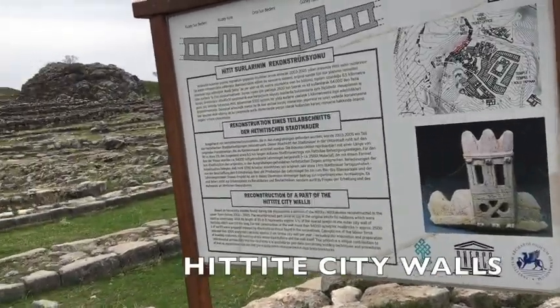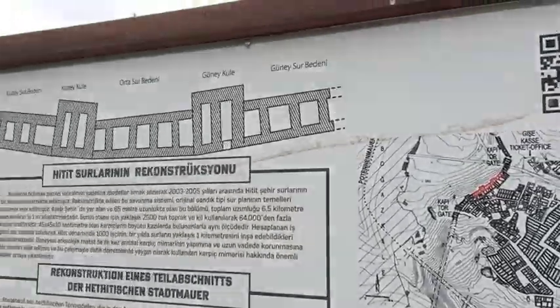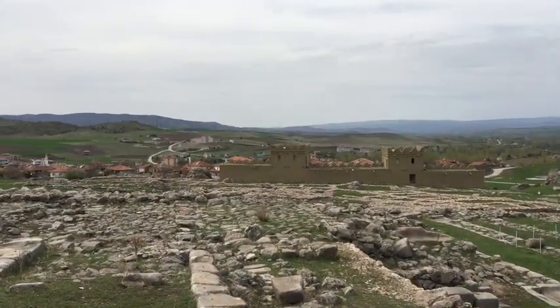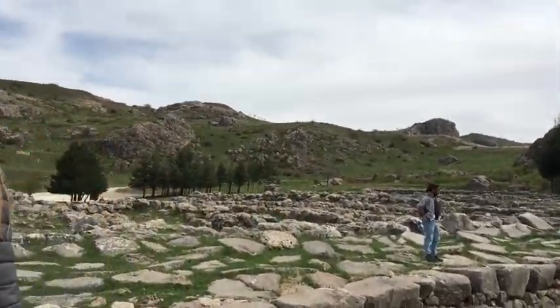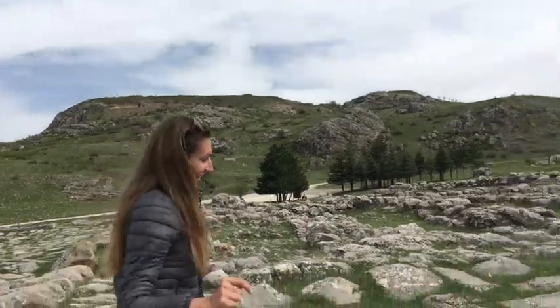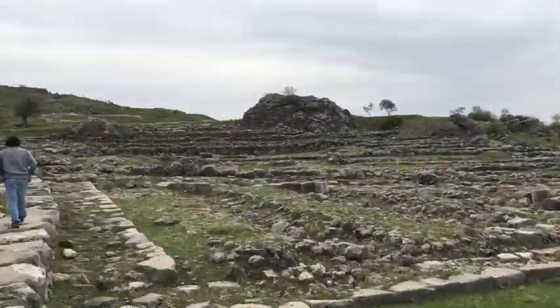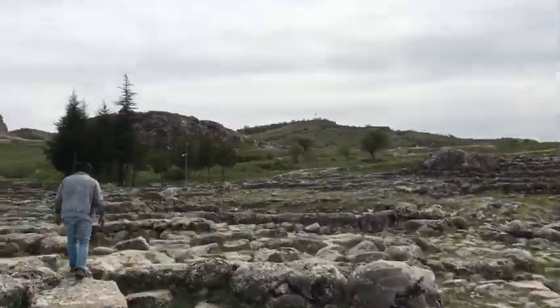Reconstruction of a part of the city walls. It's over there. Where's that? Oh, right there. Okay. Yeah. Duh. Never said I was the brightest one in the world. Mr. Obvious. I think you said it though, actually. Sometimes it takes Jesse just a little longer.